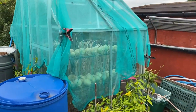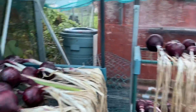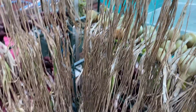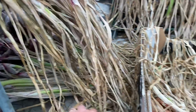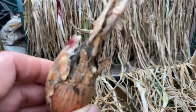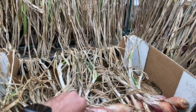Let's just have a quick look at the drying room. So this is where we've got most of our drying going on, mostly onions in here, although we have also got some shallots, and every shelf is full right now, and some of these at the bottom are still a bit wet, and some of these are a bit rotten, but not many, so I'm quite pleased with these. They're looking really great.